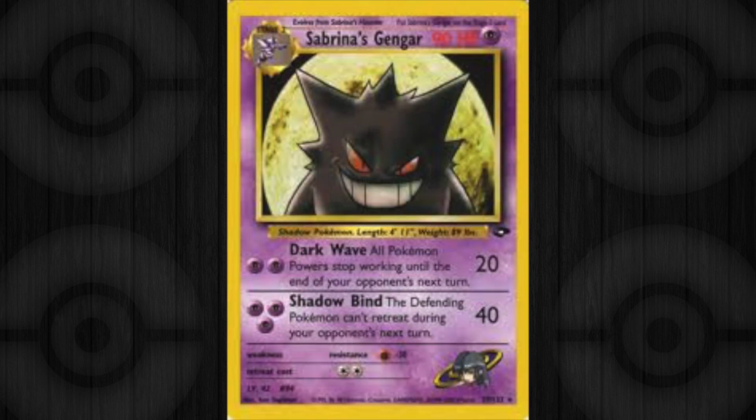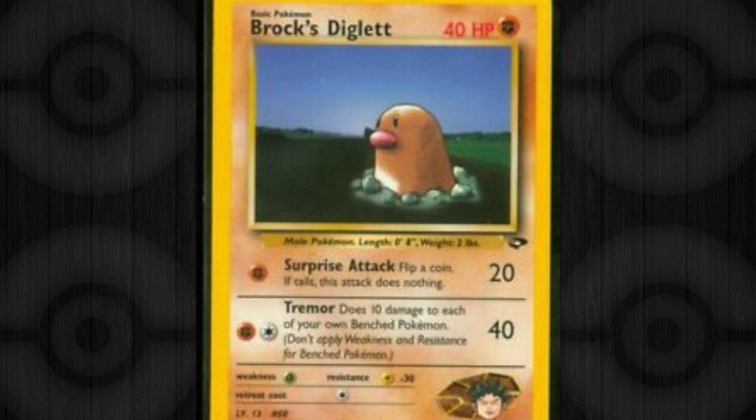Coming in at number 4. Now, the top 4 are really difficult to break up, because I think they are all gorgeous cards, but I have gone for Sabrina's Gengar. This is from Gym Heroes, possibly my favourite set of all time. I just love when they include trainers in the cards as well, especially when they've got the pictures and the name, stuff like Sabrina's Gengar or Brock's Diglett.